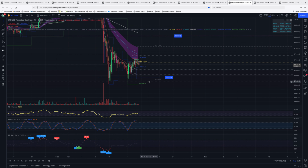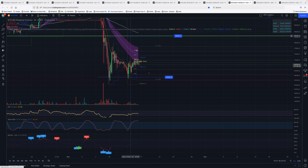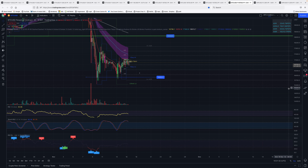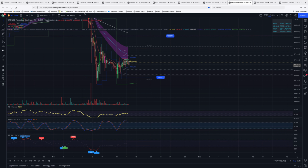Now there is news today. There's the CPI at 1:30 UK time. So in case you're wondering why the market is ranging, it's waiting for that. There was some PPI information yesterday, but nothing major happened. There was slightly some volatility, a little push up and then a retrace. But I think the market's ranging for the news today.